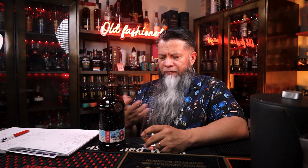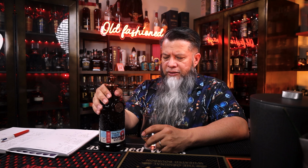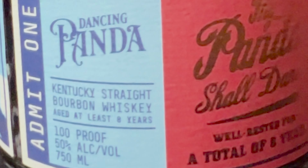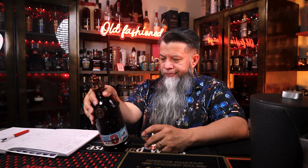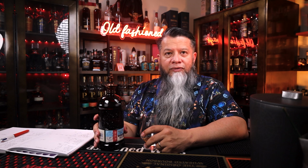Is there anything outstanding about this? No. I'm very curious to learn more about it because I couldn't find a website for Dancing Panda. All the pages that sell it had that same comment that I read earlier, and there doesn't seem to be anything else about it. And I'm very curious because it looks like a ticket on the bottom, admit one. Admit one where? So why is it a Dancing Panda? Why do we have tickets?